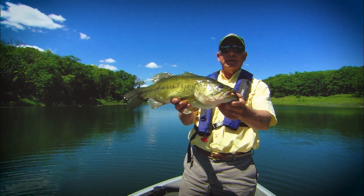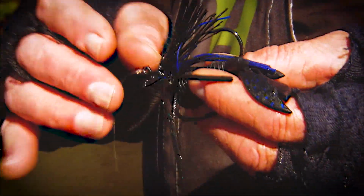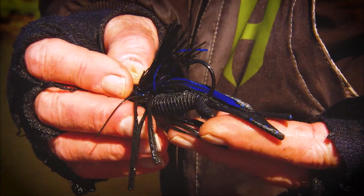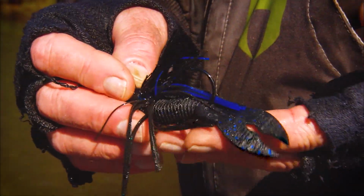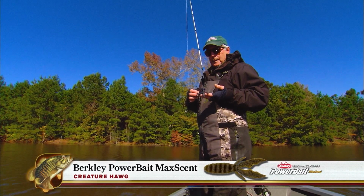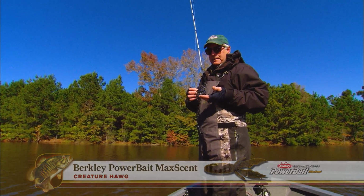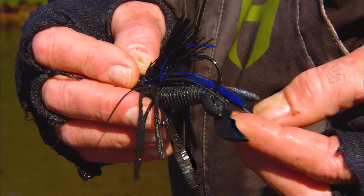One of the hottest options for the In-Fisherman staff the past several seasons has been a skirted jig dressed with a Berkley PowerBait Max Scent Creature Hog. They have loved that creature hog all season long. Of course, the combination of scent and taste once they bite it. So, a deadly combination this year.